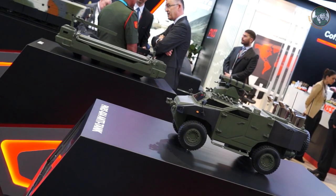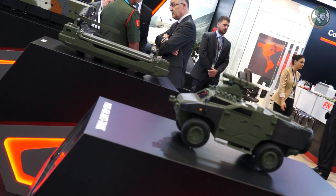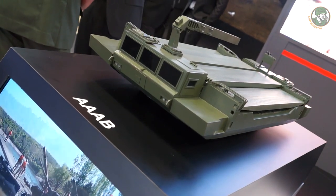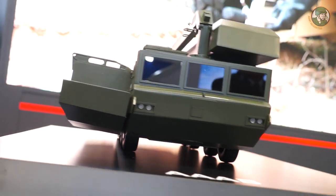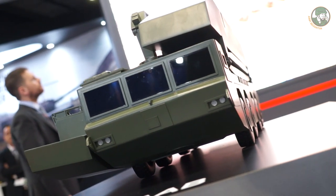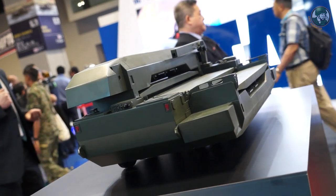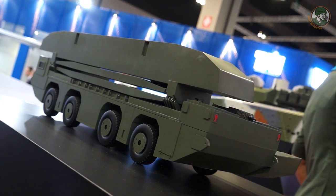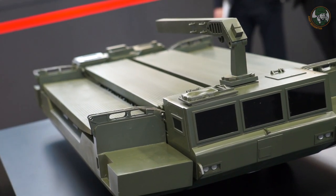The third one is the amphibious assault bridge, which was delivered to the Turkish Army. And this is another specialty vehicle that we had managed to design and produce and deliver to the Turkish Army. And there is significant attention in the region also for that vehicle. So in two countries, we are promoting that vehicle now.